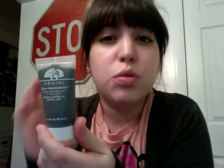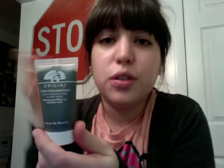It clears pores. This stuff is awesome if you're about to break out, if it's a couple days before your period and you think you're going to break out, or if your face is already freaked out and you just want it to calm down. It really sucks out the stuff in your pores, which sounds gross, I know, but this does a great job. It's an easy mask to use. Just wash your face beforehand. You put this on. It dries, so you know when it's done.